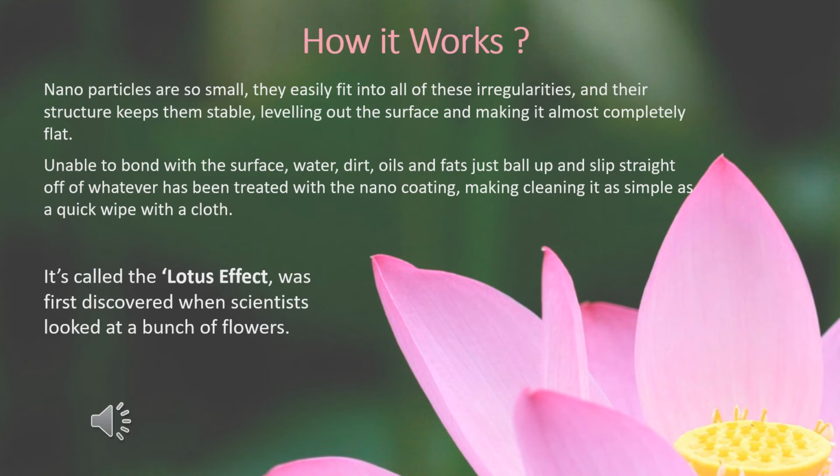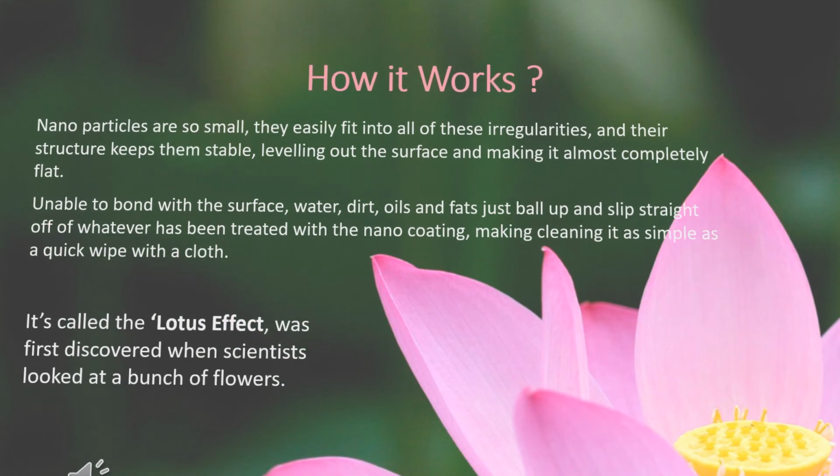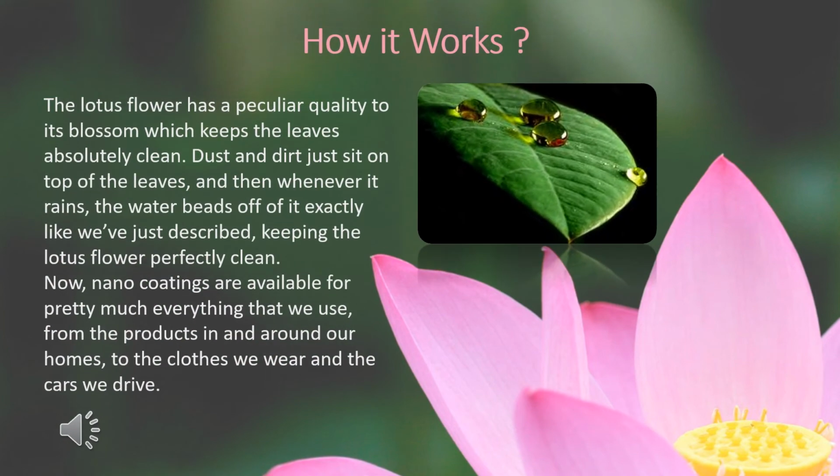It's called the lotus effect, first discovered when scientists looked at the lotus flower. How does it work? The lotus flower has a peculiar quality to its blossom which keeps the leaves absolutely clean. Dust and dirt just sit on top of the leaves, and then whenever it rains, the water beads off. It is exactly like we just described, keeping the lotus flower perfectly clean.